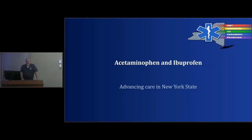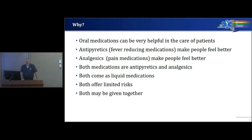Acetaminophen and ibuprofen. People have asked why. Why would we start carrying oral medications on ambulances? And the answer is because they're really helpful in the care of our patients. These medications that we've chosen are both antipyretics, or fever-reducing medications, as well as analgesics, or pain medications. And both of these medications will make people feel better in these indications.